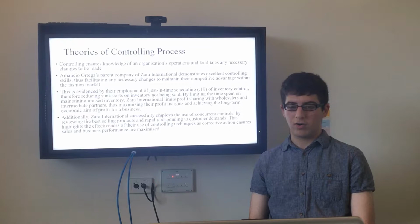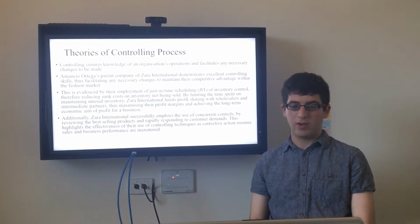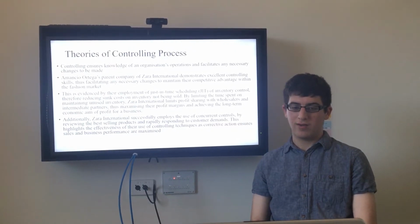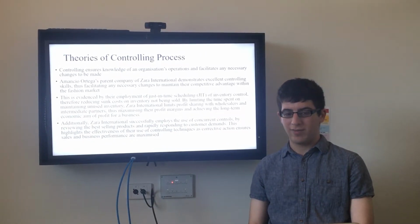Additionally, the use of concurrent controls by changing on the go and reviewing the best-selling products and rapidly responding to consumer demands highlights the effectiveness of their controlling techniques by ensuring that business performance is maximised.